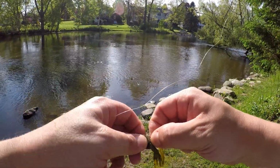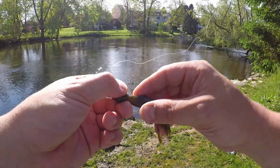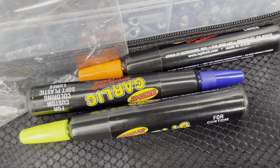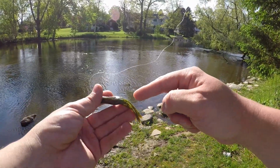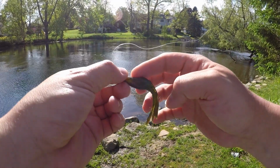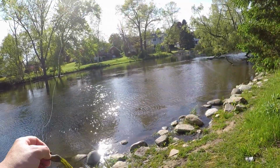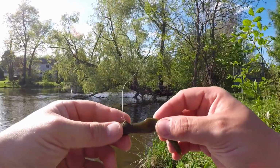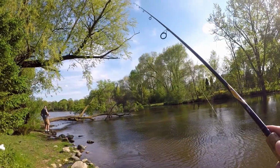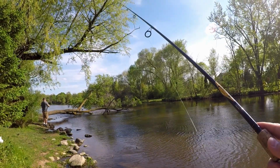I'm gonna start out the day today with a green pumpkin tube that I colored up with some garlic scented marker that was chartreuse green. You can see that right on the tail right here. Fish for some reason love the taste of garlic. Fish and humans are not too much different, are they? As you can see, I've pushed the hook up inside the tube jig to make it weedless and more snag resistant. Ooh, I just had a bite.